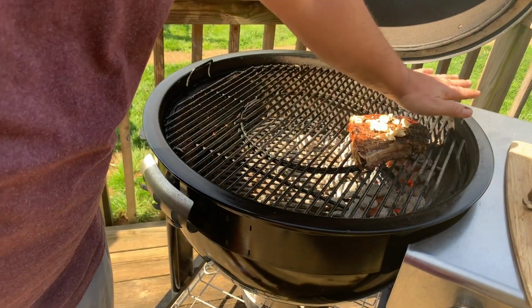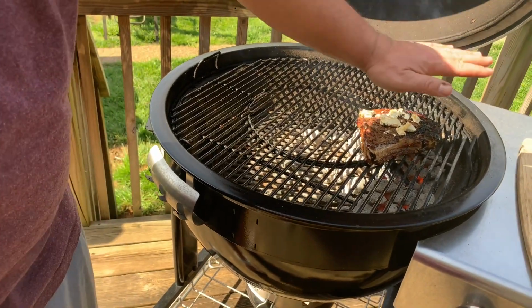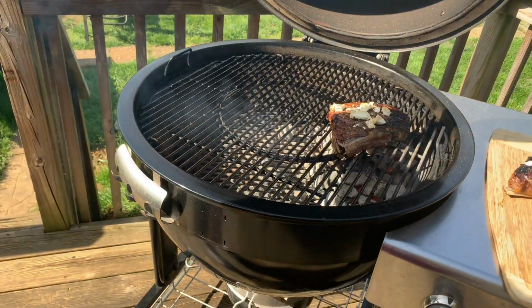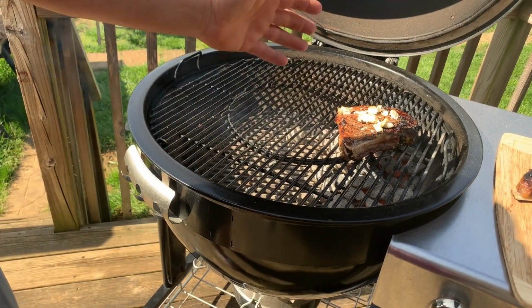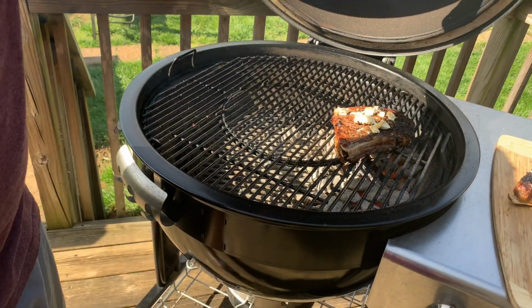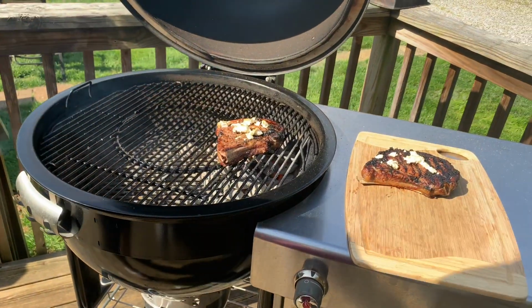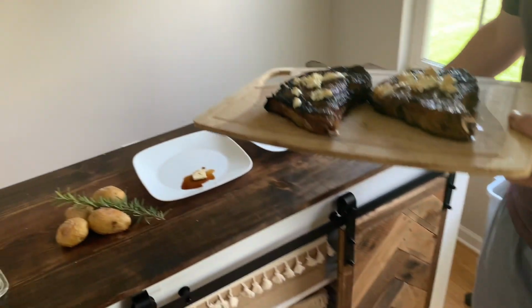See how much cooler it is now that we've opened the lid? Because it's not that intense. It's building up, I can tell you that. That's what happens. You close that lid, it loses a lot of the oxygen, and it has to pull it from underneath and come out the top. But when you open that lid, all of a sudden it gets that surge of oxygen, and the coals heat up pretty quick. So this is what we do.